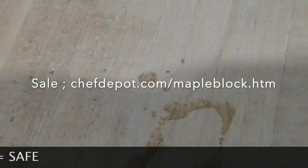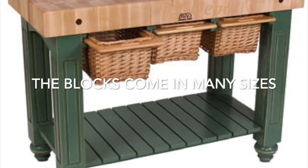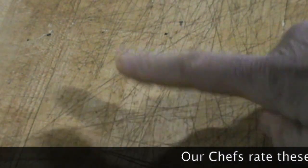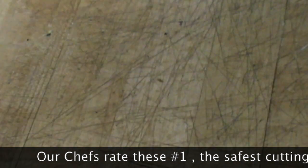You just put a little bit on like this. This will restore the butcher block to its original beauty. Wow. Looks really, really nice, and the wood's sucking it up. This block has not been oiled in a long, long time. So, you can see it's pretty cool looking. I kind of like the character, all the scratches. However, save yourself all that work and time.